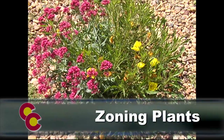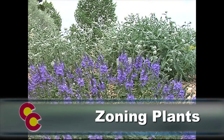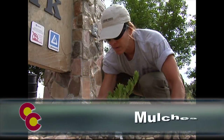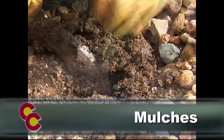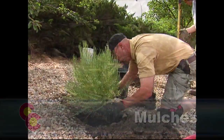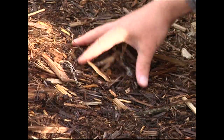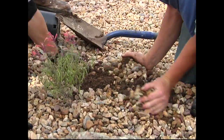Group together plants that need similar amounts of light and water into specific zones. Mulching is essential and helps keep plant roots cool, reduces weed growth, and minimizes evaporation. Examples of good organic mulches include bark chips and wood grindings. Inorganic mulches are simply rocks and gravel.